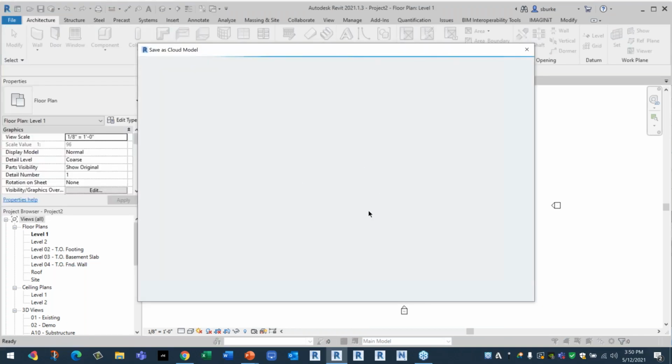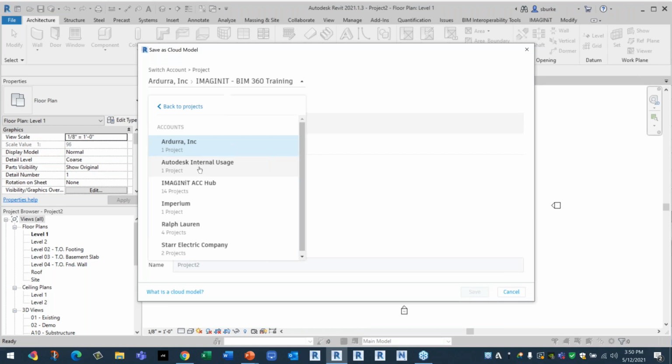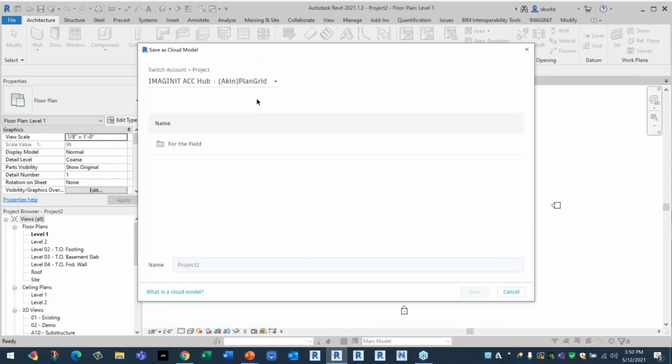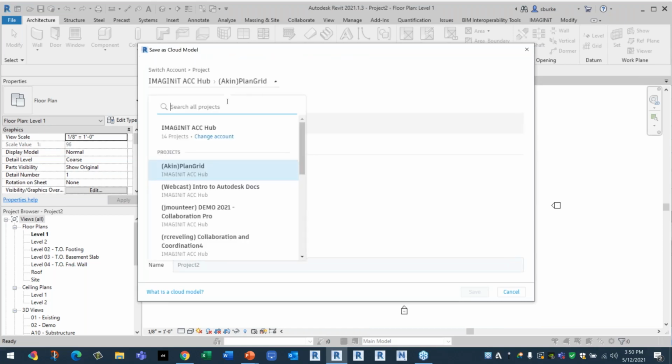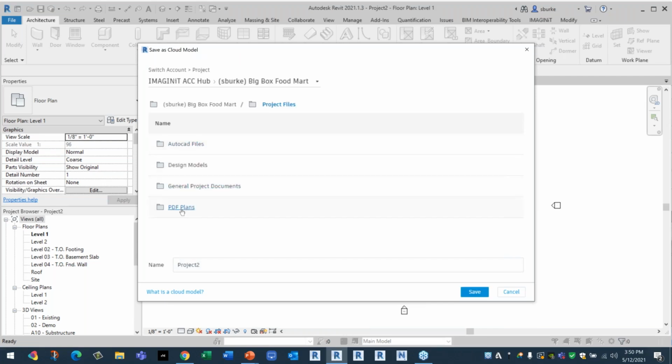It's going to bring up the interface here to allow me to select my project and where I'd like to place that. I'll go into the appropriate company that I was in, my own company here. Then I can do a search here for my projects. I would go into my project files, and I would go into the folder that I've been given access to write my models into, the architectural team. And I'm going to call this one the West Wing, East Wing here. Call it East Wing. And I'll save that file there.